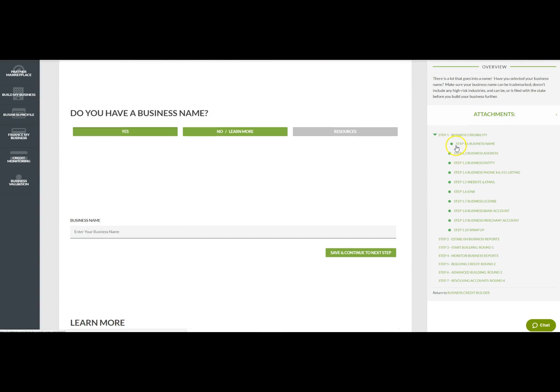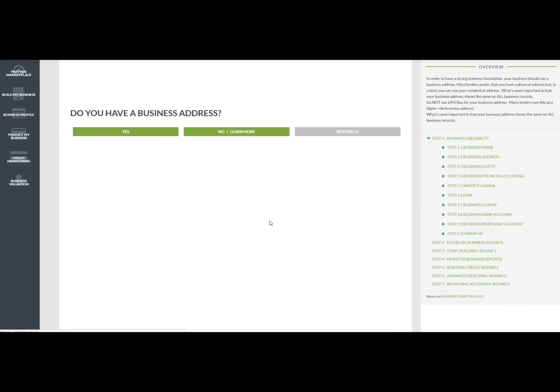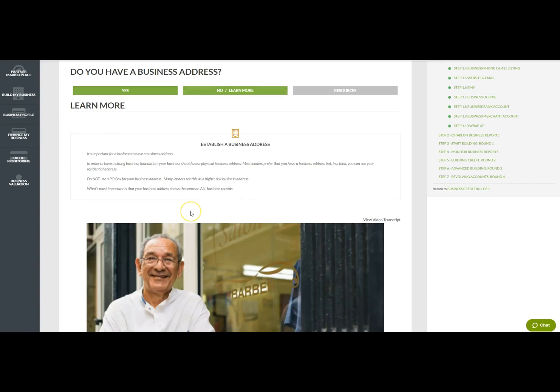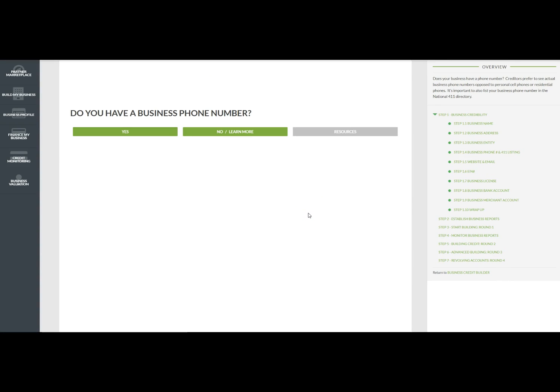After we're in this step 1, we're setting up that business credibly. We're coming in, setting up your business name and your business entity. We're making sure that your address meets compliance requirements along the way, and your phone number is set up correctly, your website and email. Now remember, we talked about 411 costing $360 a year from List Yourself. It's even more if you're using services like Yext, etc.